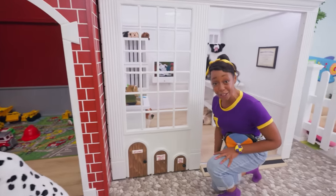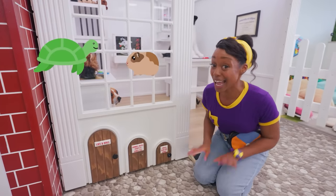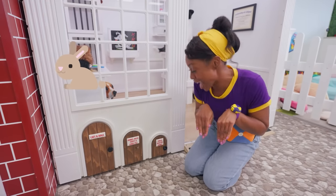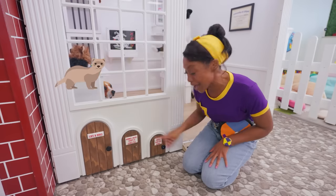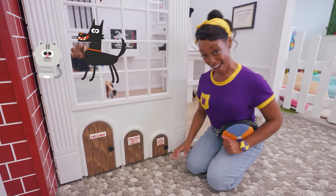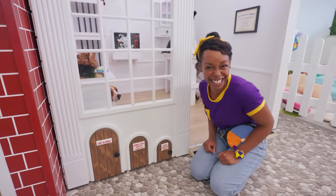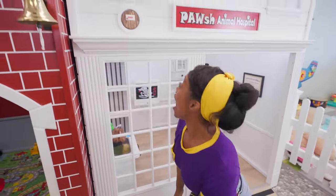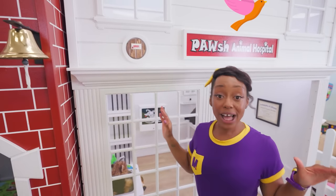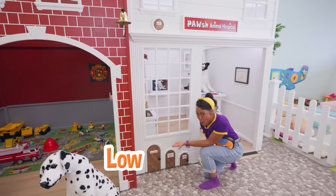Oh, look at these doors. A small door for turtles and hamsters and gerbils too, and a medium door for bunny rabbits and ducks, quack, quack, and ferrets and guinea pigs too, and a large door for cats and dogs. Large and small, those are opposites. Cool. Oh, and look at this door for birdies. Oh, that's another opposite. High and low.